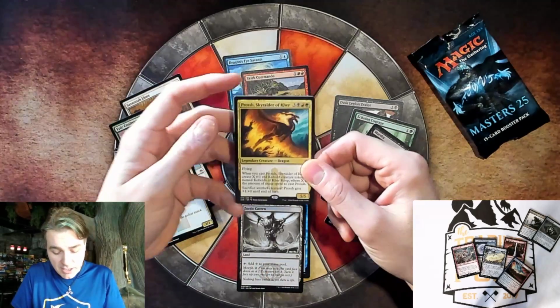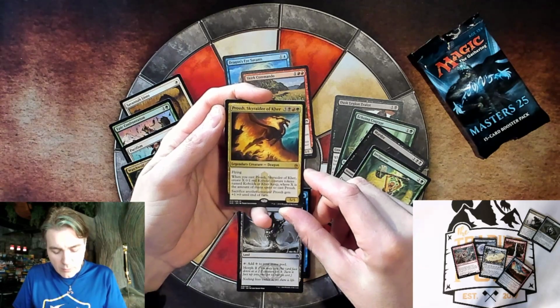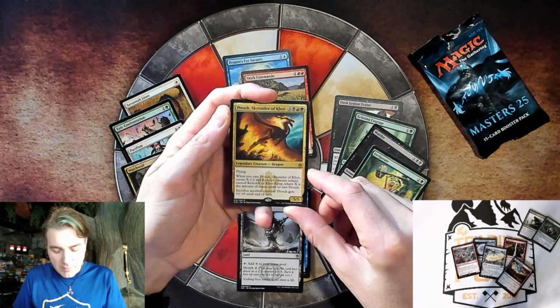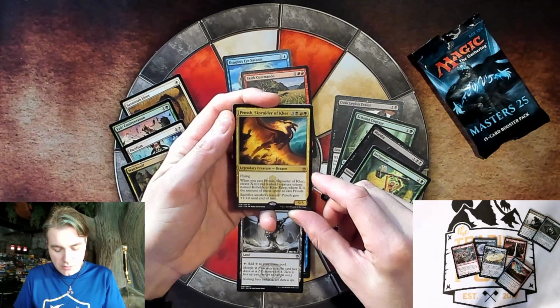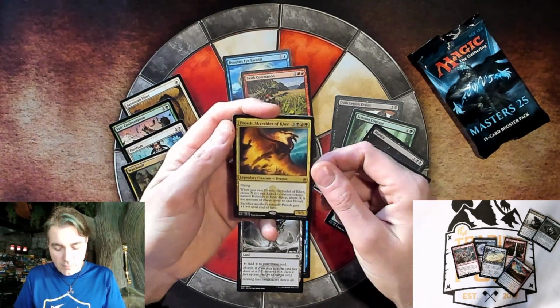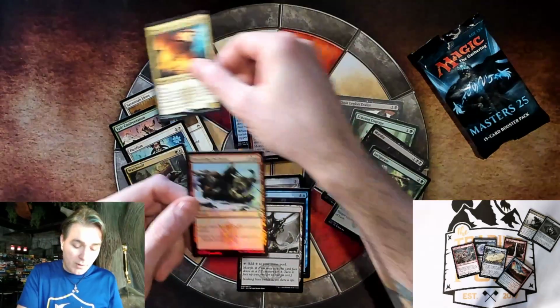It's also decent money. When you cast Prosh, Sky Raider of Kerr, create X 0/1 red Kobold tokens, where X is the amount of mana spent to cast Prosh. Sacrifice another creature, Prosh gets +1/+0. That's pretty good. I think that would be my pack one, pick one.